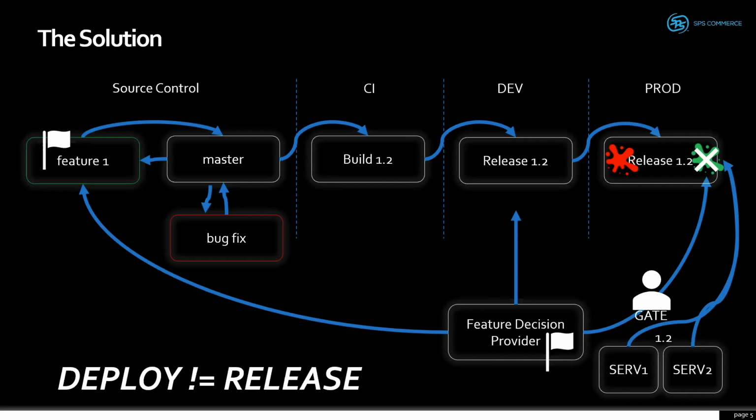I'll pause there for a minute. Anybody have any questions? Obviously this is a topic we're going to dive much deeper into, but any thoughts up front? I have one.